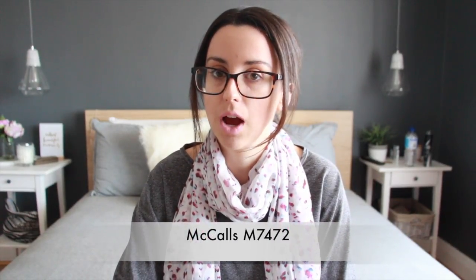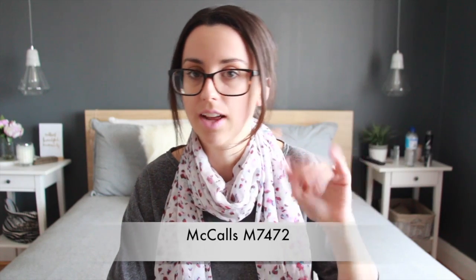So the last thing I am planning on finishing this month is my McCall's tunic. I can't remember the exact number of the pattern, but I will insert a close-up of it here so you can see it. So this is something, if you remember, I've been working on since April. I started it in the April holidays, but I just haven't had a chance to get back to it again.